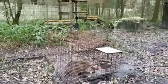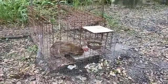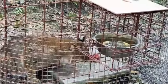I always say a full mouth is a safe mouth, is a happy mouth. So I always give them a piece, get them happy eating, and then give them the rest of their diet.